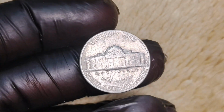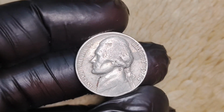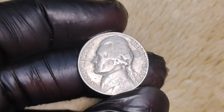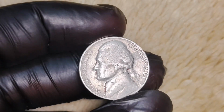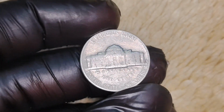Once graded, you can either sell it at an auction or through coin dealers who specialize in high-value coins. Keep in mind that selling rare coins through reputable auction houses often attracts serious buyers and can lead to higher offers. Before you rush off to check your nickels, remember that while the 1964 D Jefferson nickel can be incredibly valuable, only those in excellent condition, and especially those with full steps, will fetch the highest prices.